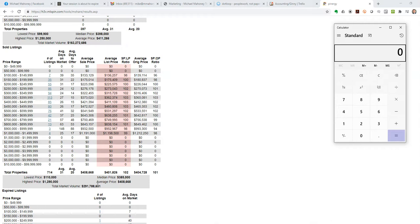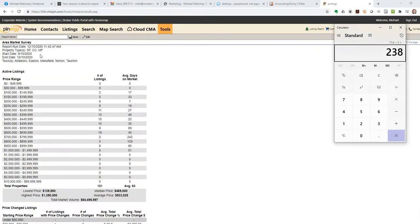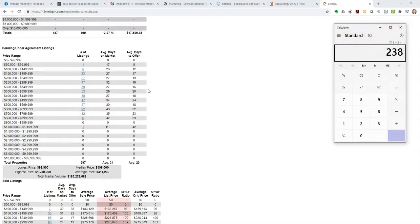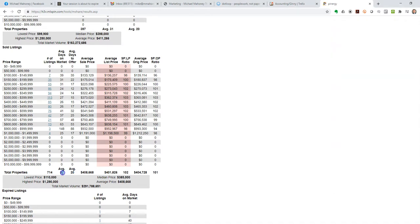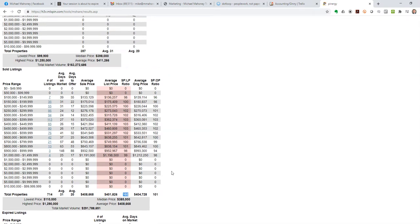If you wanted to get the monthly sales, it's 714 divided by 3, because this is a 3-month window. So just remember, I ran 3 months. That's why you need to either use 12 weeks to represent 3 months or 3 months to get the monthlies. So there's your solds, and you can see typically 20 days to an offer, 31 days to fully go under agreement. Sellers are getting 101% of their original asking price. After they do a slight price reduction, if they do one, they're getting 102% of their asking price on average.